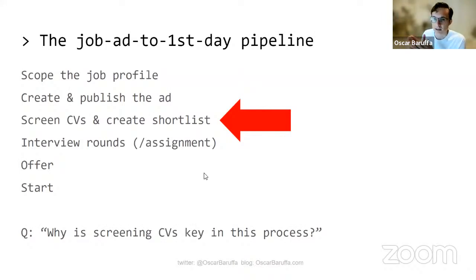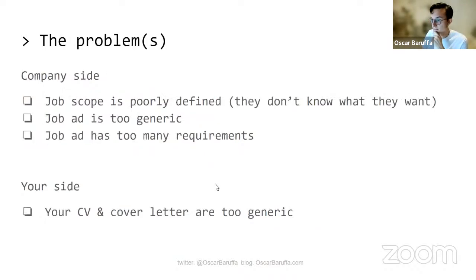I'll answer the question now. The reason really is because this is where I think you've got the most influence that is probably yet untapped. So what are some of the problems in the hiring process? From what we've seen before, you get these crazy requirements. It feels like you're not getting the job. Companies are getting lots of terrible applications, I can tell you.